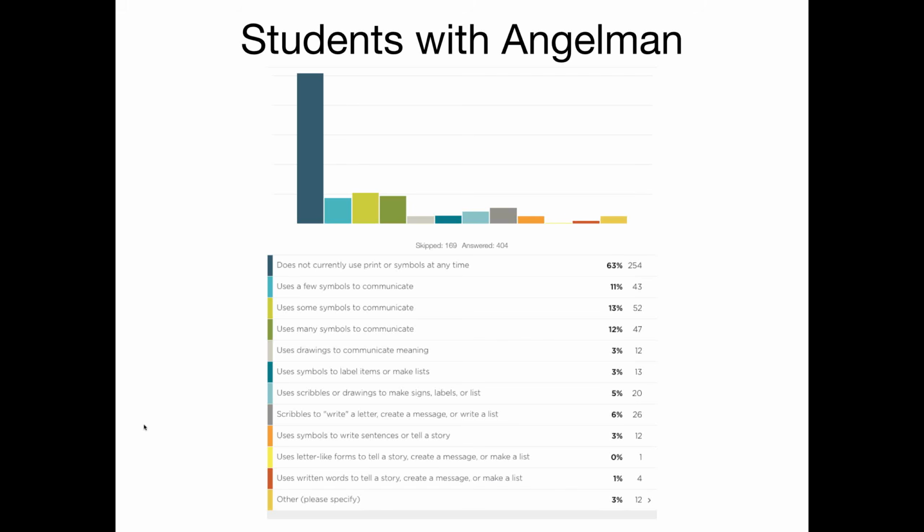When we asked our families and teachers, both filled out the survey, 2/3 of our kids are not currently using print or symbols at any time. So clearly this is an enormous area of need, making sure that all of our students have access to a really comprehensive symbolic communication system so that they can start having much more access to both print and symbols.